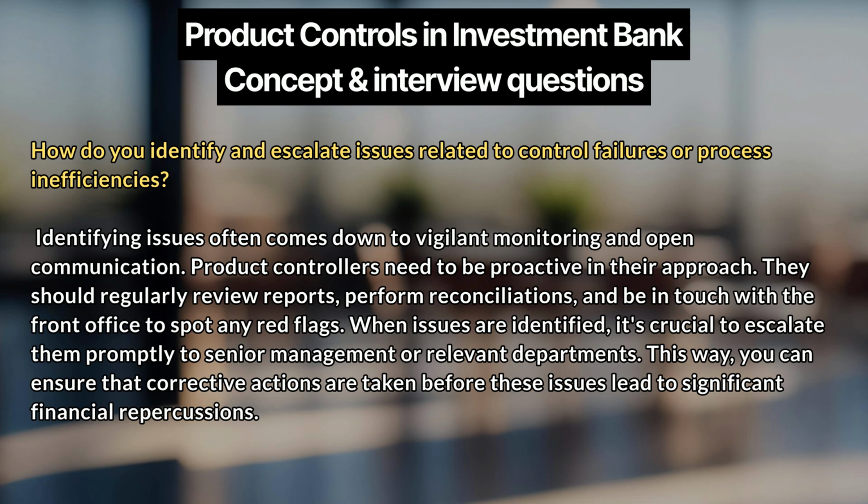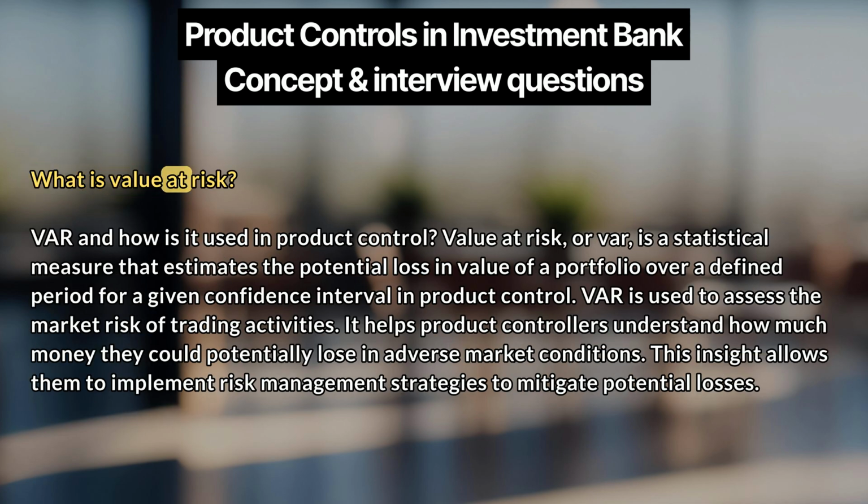Let's dive into a technical topic. What is value at risk (VAR) and how is it used in product control? Value at risk or VAR is a statistical measure that estimates the potential loss in value of a portfolio over a defined period for a given confidence interval. In product control, VAR is used to assess the market risk of trading activities. It helps product controllers understand how much money they could potentially lose in adverse market conditions. This insight allows them to implement risk management strategies to mitigate potential losses.